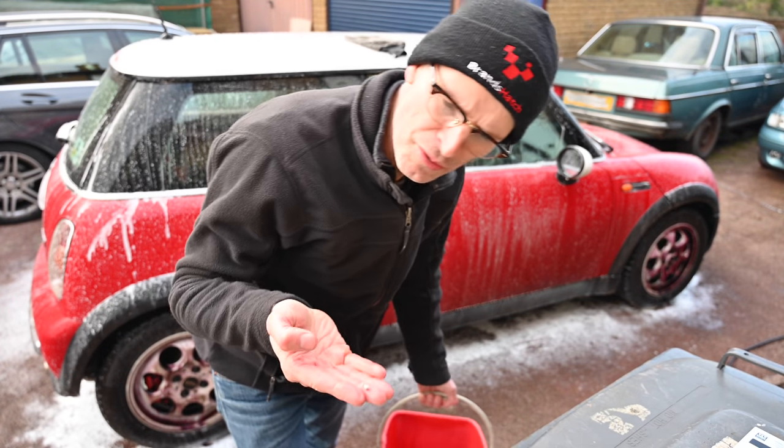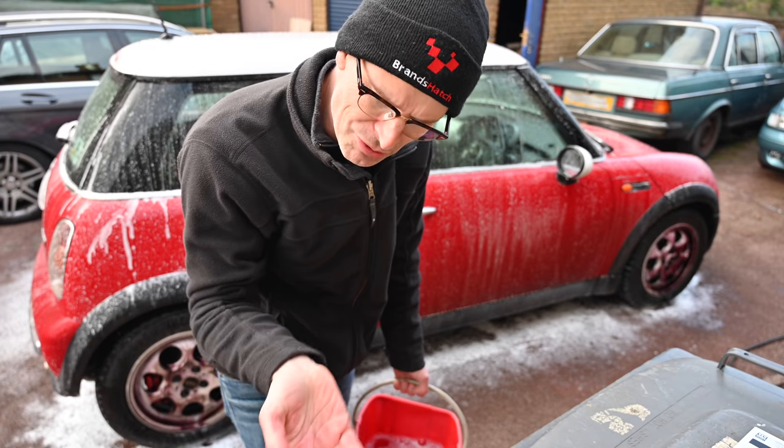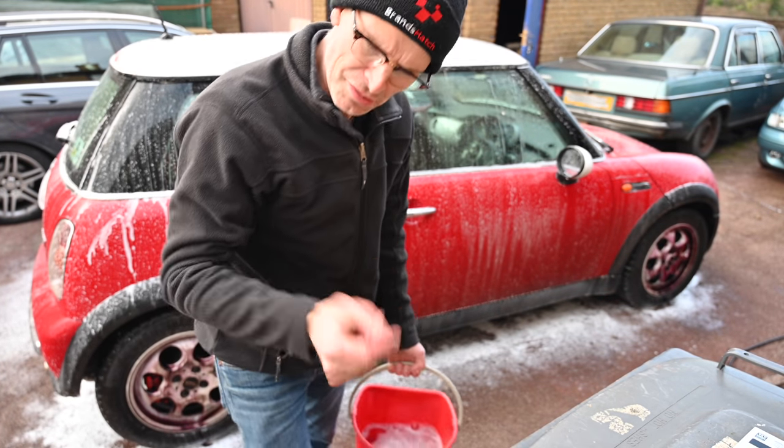I've got to do something about the roof or the ceiling of the garage where this car lives, because little plastic putty things keep dropping out the ceiling and sticking to the roof. Very annoying.